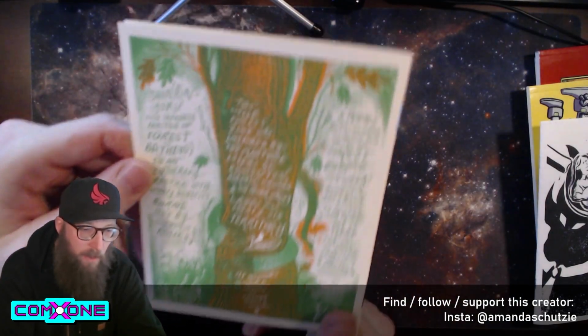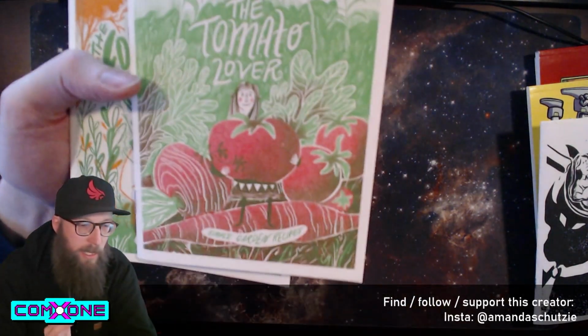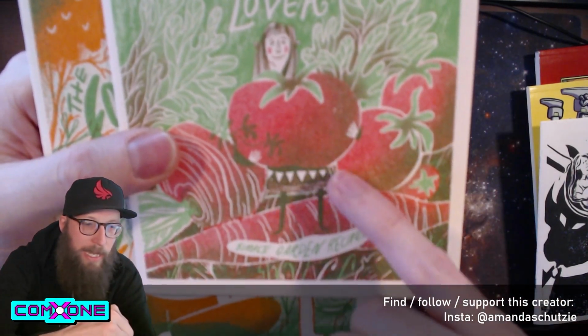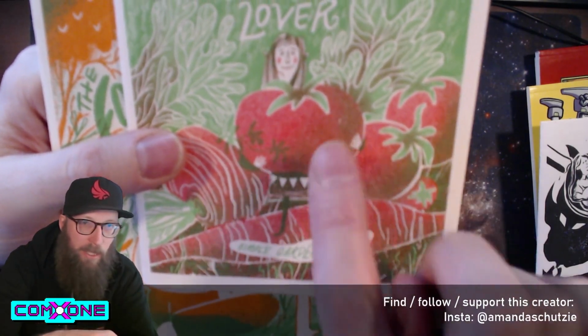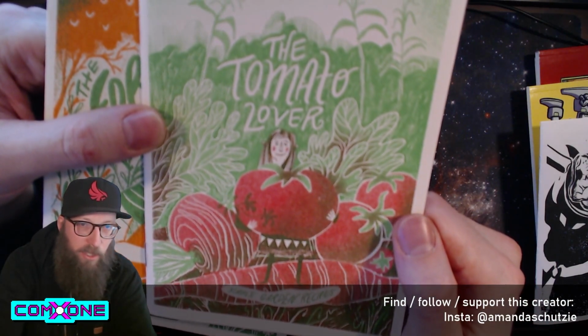So I don't know if I've ever seen someone who is taking it to this level of intricacy and of the interplay of using stippling techniques and almost like ink spray to really make the interplay between the two colors really play out in the way that you see here.